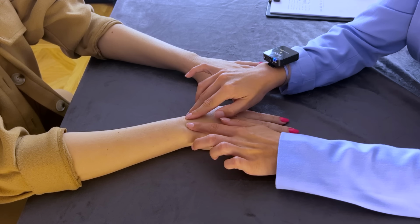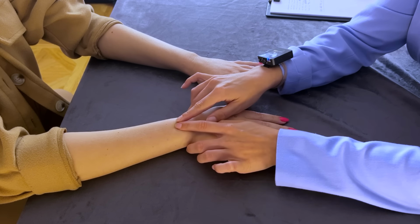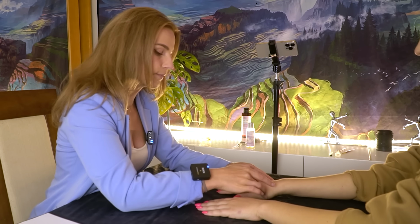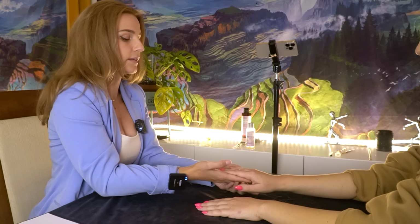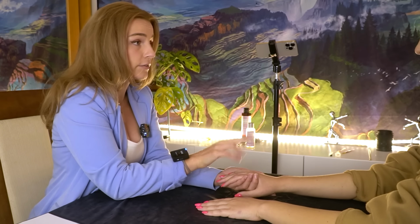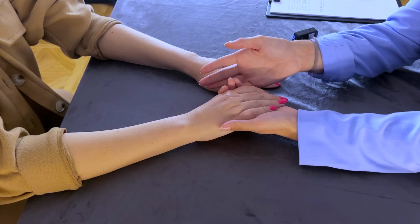I will just try to press a little harder if there is any discomfort. Okay. Okay. Now just take your hand, leave it like that, and I will try to push your fingers, the joints together, just slightly. It won't be hurtful. It should not be hurtful. If it hurts you, again, just let me know.